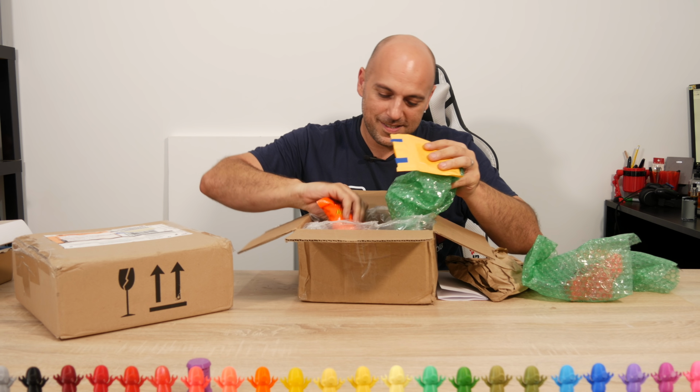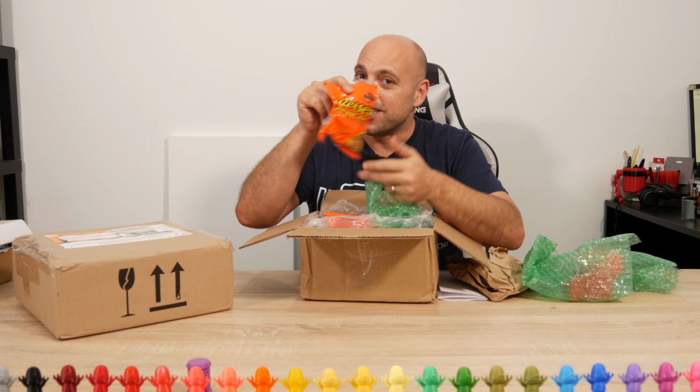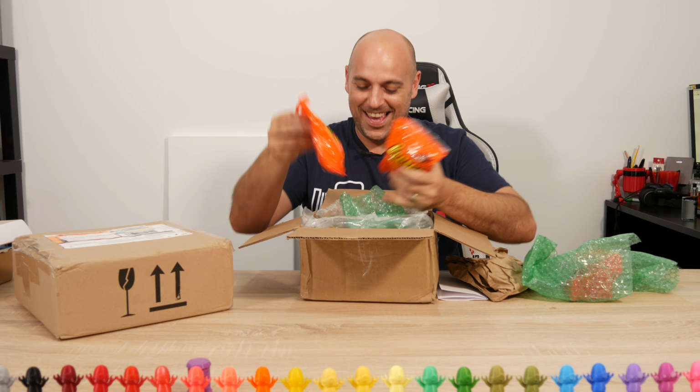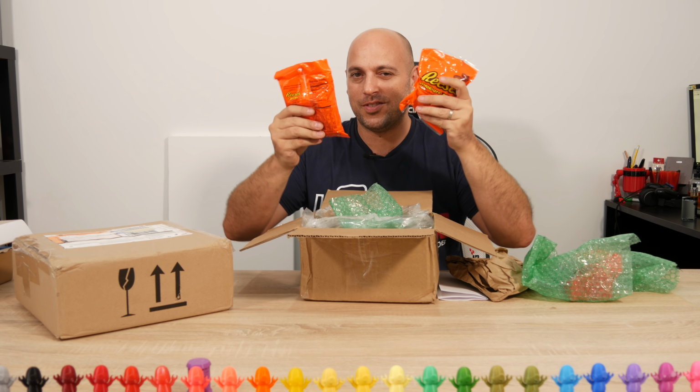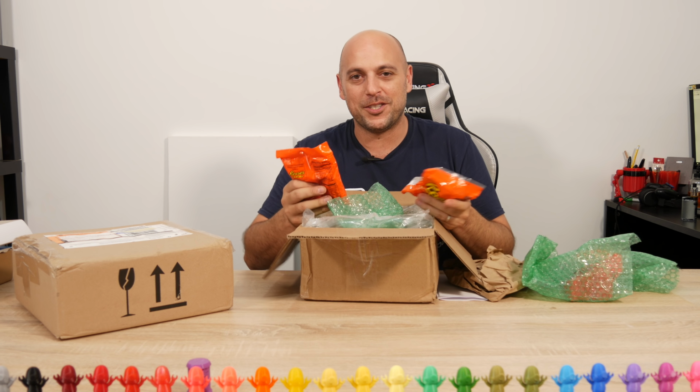And then we have Reese's miniature cups and Reese's pieces. And Jeffrey knows I absolutely love anything that is Reese's, so thank you very much, Jeffrey.